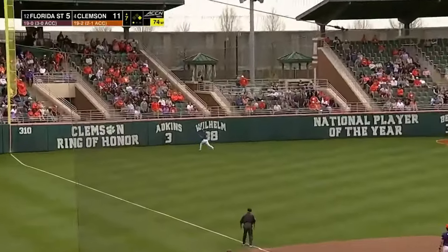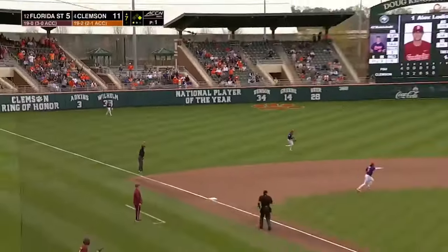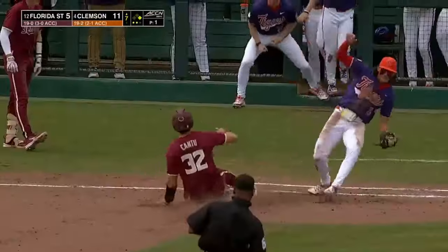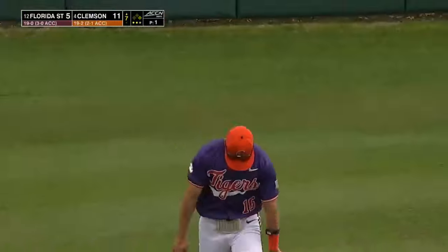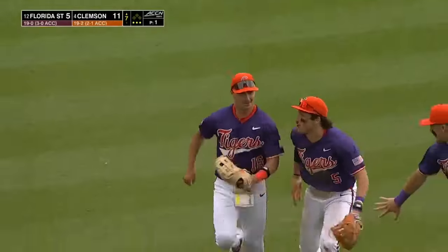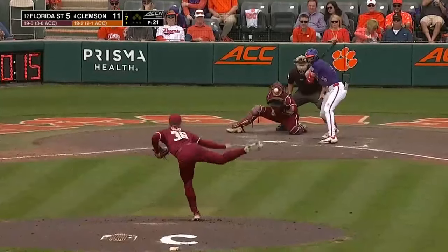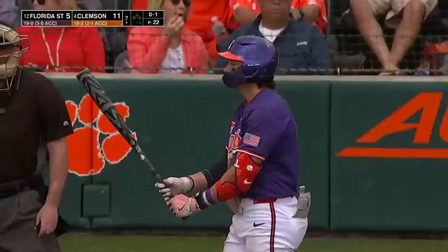Drive to left, back on it. Taylor came in, then he had to head on back, makes the catch. Now the runner, Cantu, had made the turn around second, and they double him up. Third time of the game the Tigers turn a double play. This one, the more unusual, from Taylor, and the other one from Chufo to double up Cantu at first base.